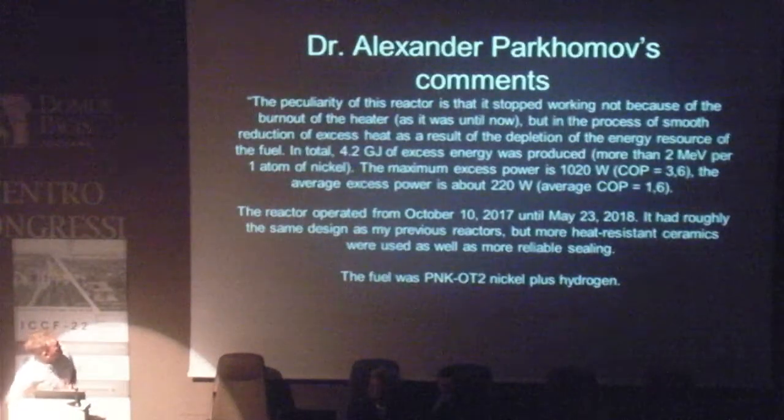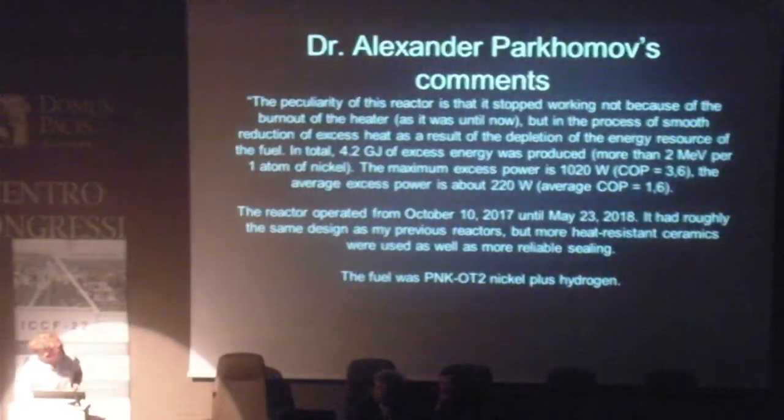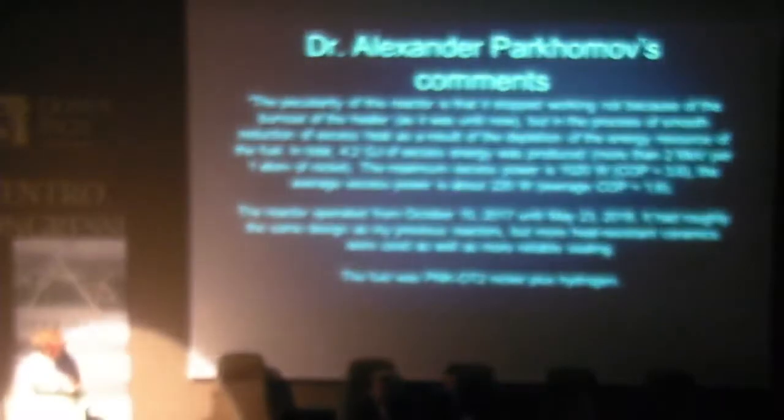The peculiarity of this reactor is that it stopped working not because of the burnout of the heater, as with all of its other previous reactors, but in the process of smooth reduction of excess heat as a result of the depletion of the energy resource of the fuel. In total, 4.2 gigajoules of excess energy was produced, more than 2 MeV per 1 atom of nickel.